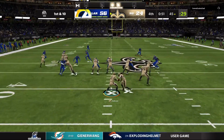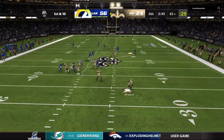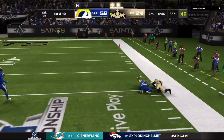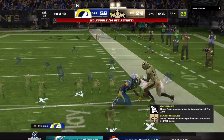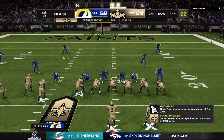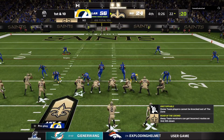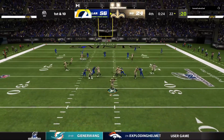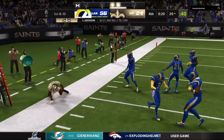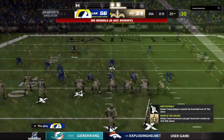They go play action now. Jackson. He'll buy some time, right. He's going to let it fly. It's caught inside the 25. So the big play gets him all the way down to the outskirts of the red zone here for 1st and 10. Again, Jackson. He gets it to Thomas. That catch good for only a couple.